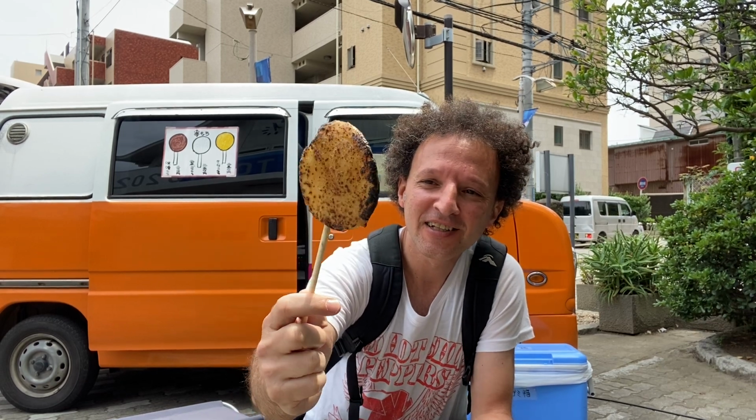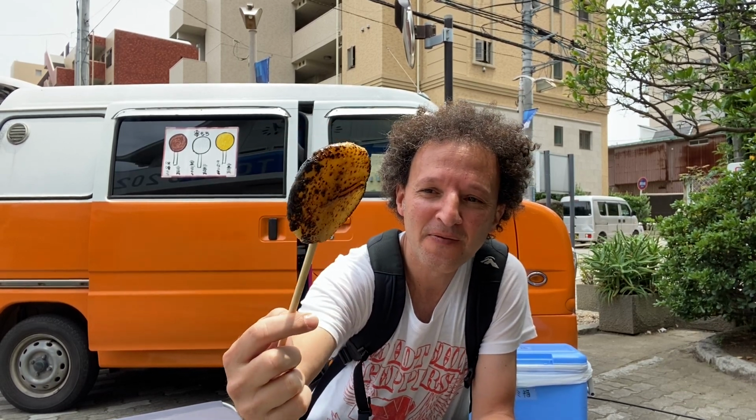There it is, the mochi, soy miso. Let's sit down and taste it. Okay, guys, there it is. The mochi. It's roasted. Can you see it? He roasted the mochi, and this one has a miso flavor.